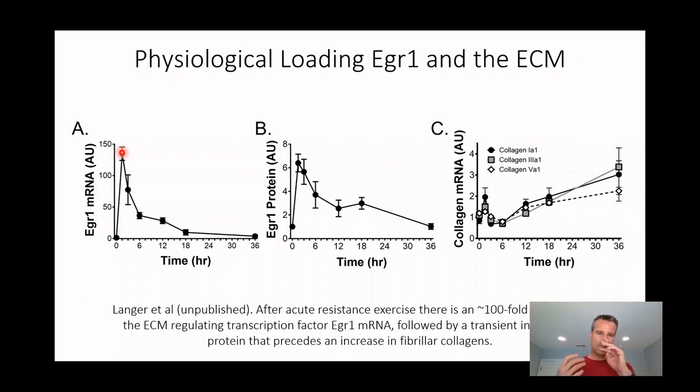And it's the biggest increase in any gene that we've ever seen following resistance exercise. And it stays elevated. Even though at 18 hours it looks really low here, it's still about tenfold higher than it is at baseline. Okay, it's back down to normal by 36 hours. And if we look at the EGR1 protein, you see that the protein goes up significantly as well, and it stays up again for more than 18 hours.